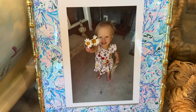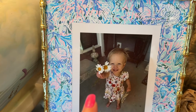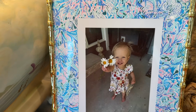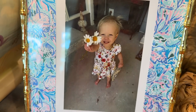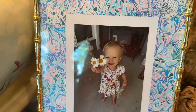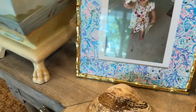But on this side, this was the cutest little picture. I took my granddaughter for a walk one day when I was babysitting. She was in the stroller, and these are just wildflowers. And I said, would you like a flower? So I picked them, and she held them all the way home. I can't tell what's in her other hand, probably snacks, but we got back and she held that up. And I thought it was such a cute picture. So I put that in my lily frame and just added one of my shells.